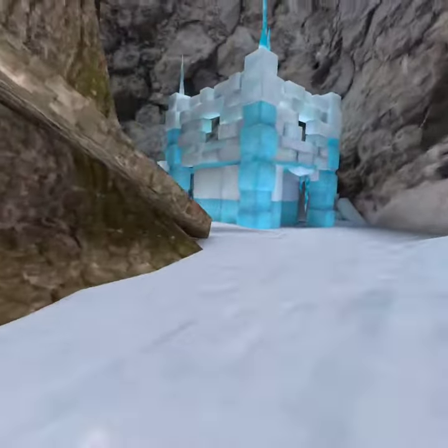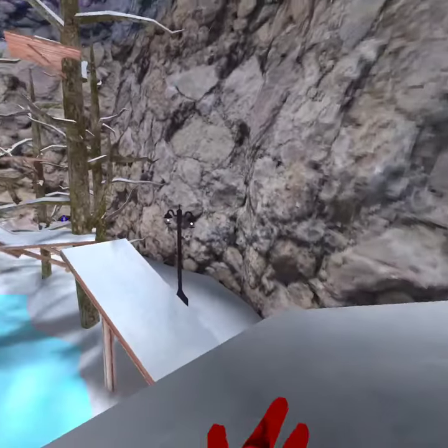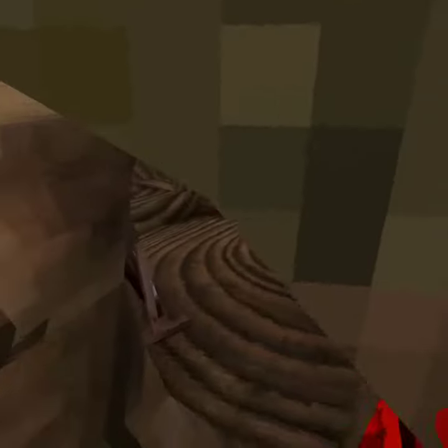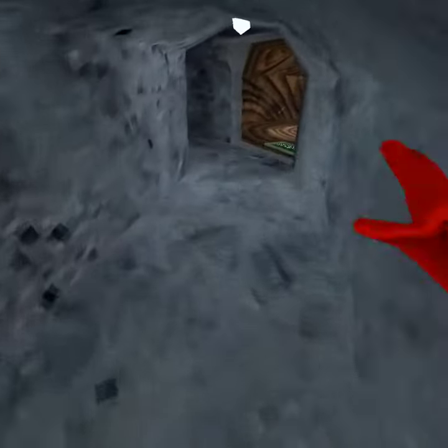That's not really blue. That's like a cyan. I had a different type of blue. I don't even care. That ice is not the same blue as I had, so I'm not counting that. Oh, shoot. He's coming. I gotta get to the top of mountains.